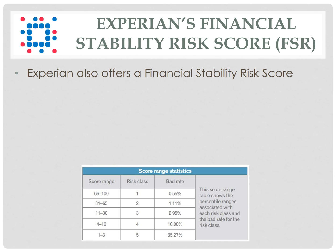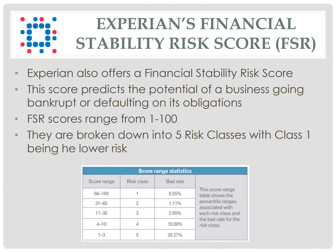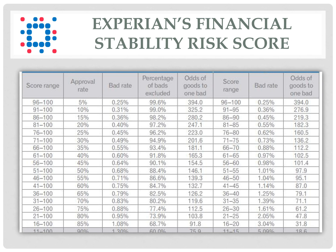Experian also offers a financial stability risk score. This score predicts the potential of a business going bankrupt or defaulting on its obligations. FSR scores range from 1 to 100. They are broken down into 5 risk classes, with Class 1 being the lower risk. On this graph, you can see a breakdown of Experian's financial stability risk score and the odds of someone paying as agreed versus defaulting.